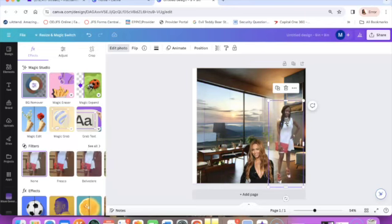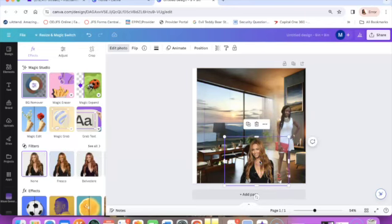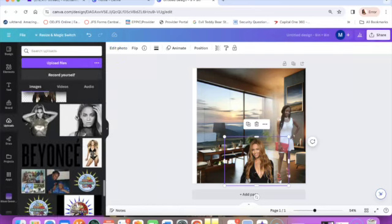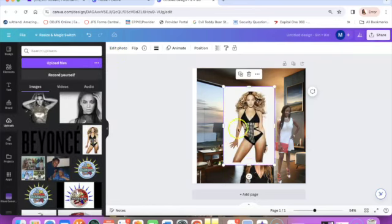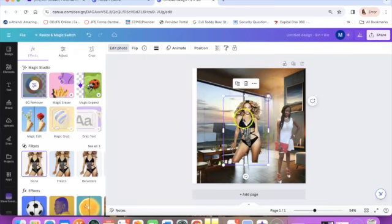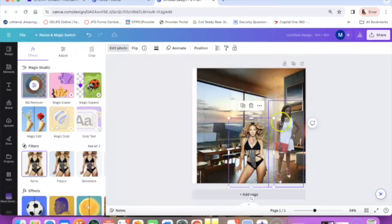You can do whatever you want. Okay, so let me see. I got a full body picture of her. Okay, yeah, I do. Let me go ahead and delete that one, and then I'm going to go ahead and put edit, remove background. And I'm going to make her a little bit smaller. Still don't have a whole photo of her though, but this is cool for right now.